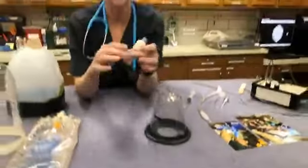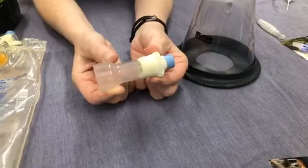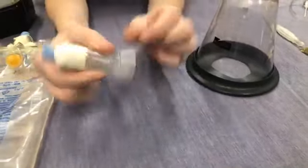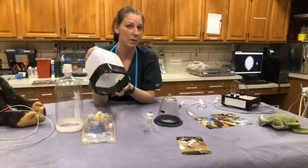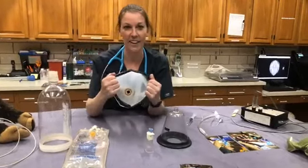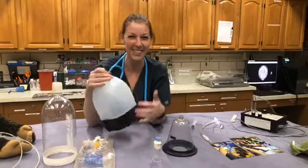And then I have a little tiny mask. So this would be for like a little bird or maybe a duck, and it's made out of an old syringe case. So repurposing, reusing. And then this is what we would use for like a lion or a tiger or maybe one of our bears, and it's just an old milk jug. I've put a little padding in there with some Gorilla Tape, and then stick it on their face and they go to sleep.